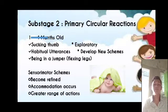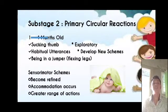In the previous stage, actions were independent and random, but now the schemes have become coordinated. For example, a child could hear a noise and orient towards it, or they see an object and then touch it. During this stage, infants develop primary circular reactions. Some of these actions include an infant sucking their thumb, making habitual utterances, or being in a jumper where they flex their legs. Also at this stage, infants are exploratory and develop new schemes.